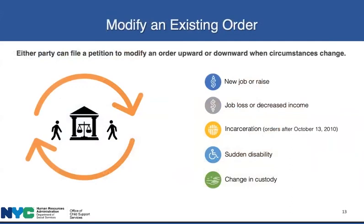Now, orders can be modified by either party without a lawyer, using do-it-yourself forms that are available, and possibly, if you need it, with the assistance of customer service staff from OCSS. Either party can file a petition to modify an order downward, if the NCP loses his job or has his hours cut, or upward. Some NCPs will voluntarily provide that information. It may be that the custodial parent gets word on the street that the NCP has gotten a promotion or a new job. Either party can file for upward or downward modification. Frequently that comes because of job loss or decreased income. We saw a lot of that during the pandemic.